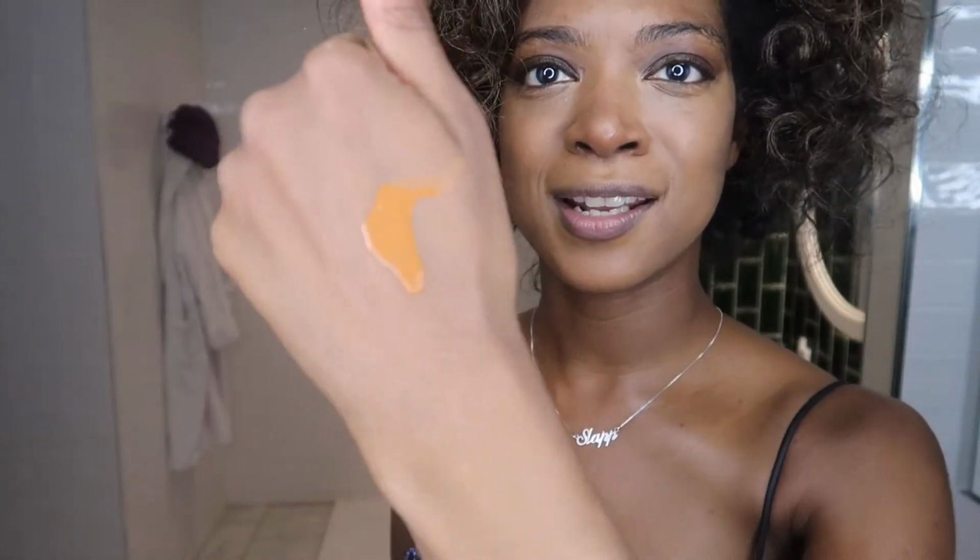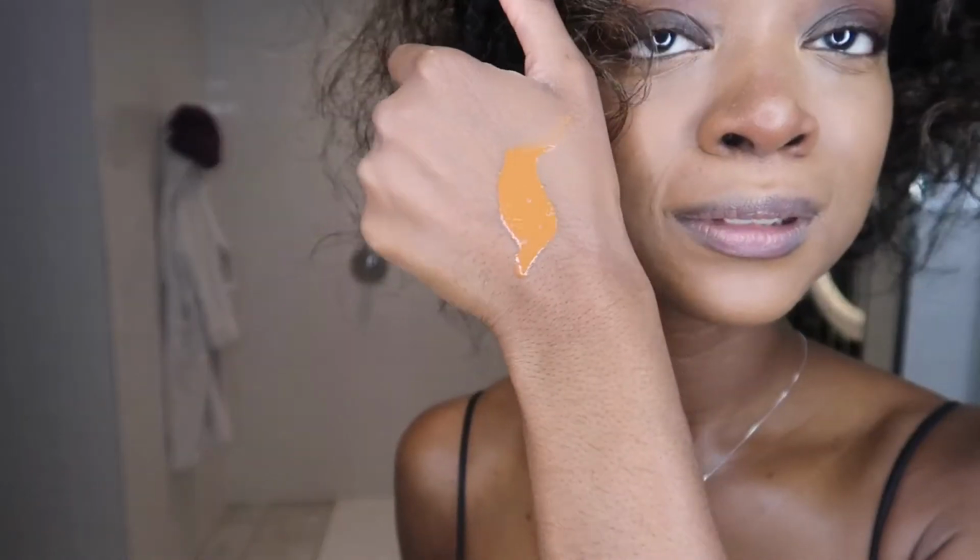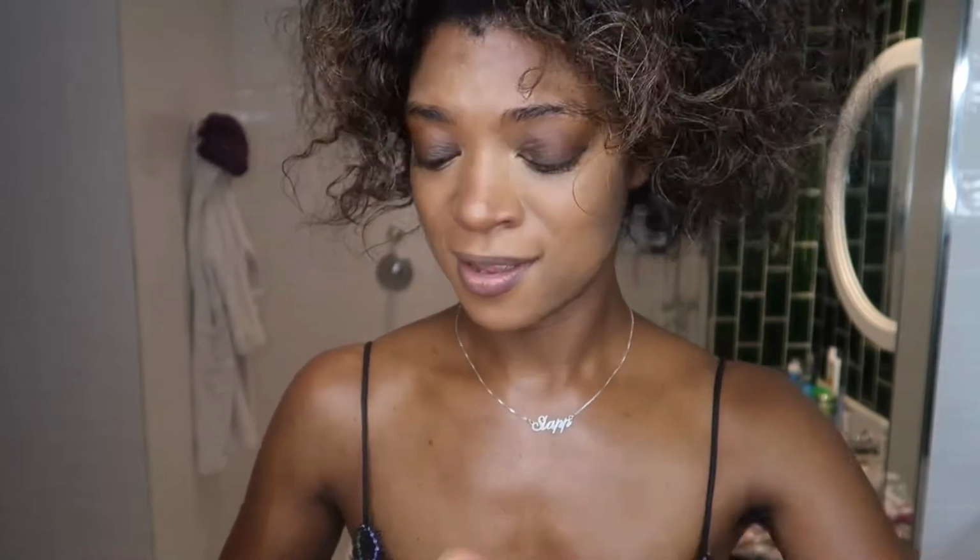This is it. It looks quite orange. Shake it, shake it, shake it. It is super, super liquidy. I was not expecting it to be this consistency at all.